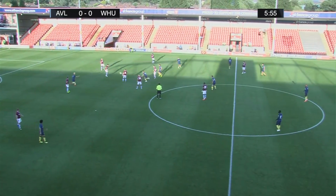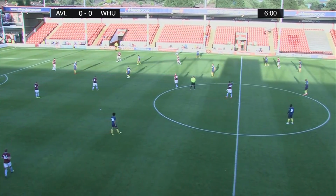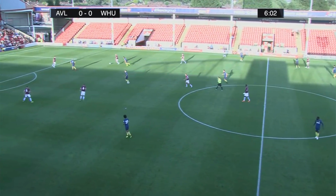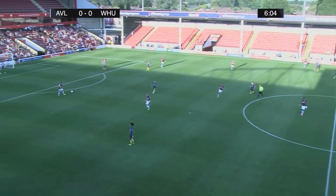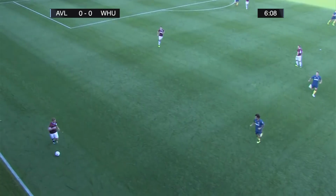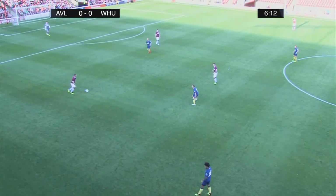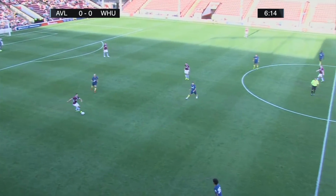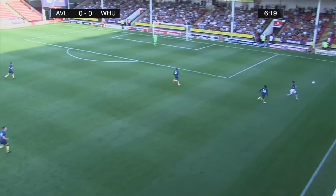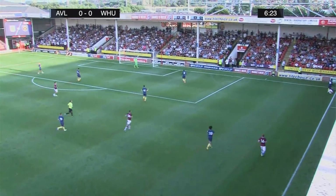Elphick. Hutton dithering there. Bree. Chester, that's not a bad ball. Kodjia will get there, he's onside as well. And Kodjia fouled. Free kick Villa.